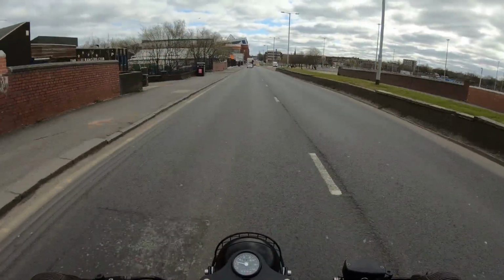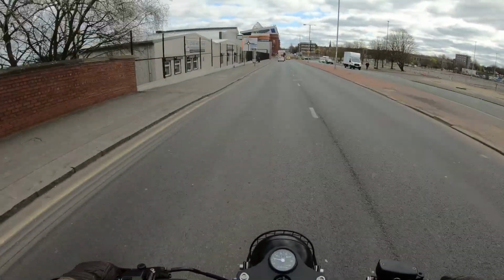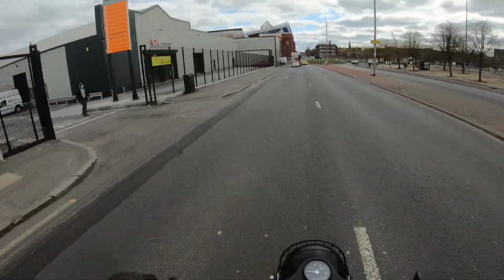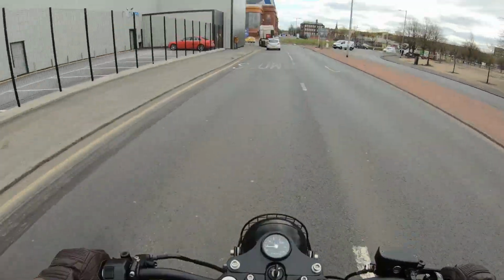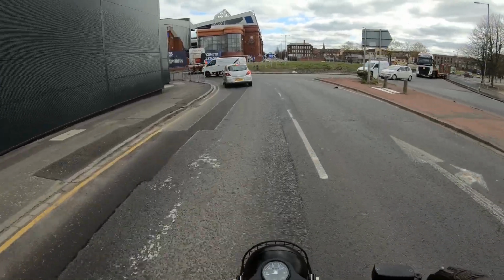So we're now coming on to Ibrox Stadium. Ibrox is the home of the Glasgow Rangers. Very divisive subject in the west coast of Scotland, football. I'm not going to get into it, but that is their home stadium.